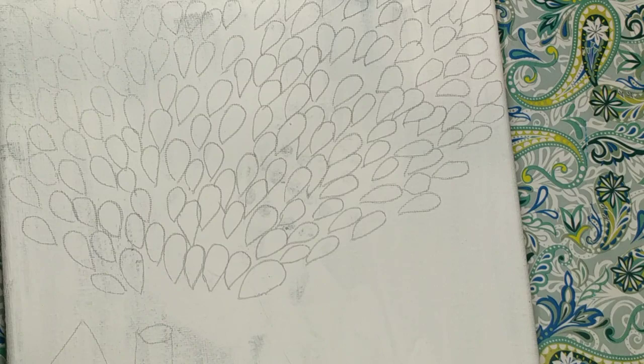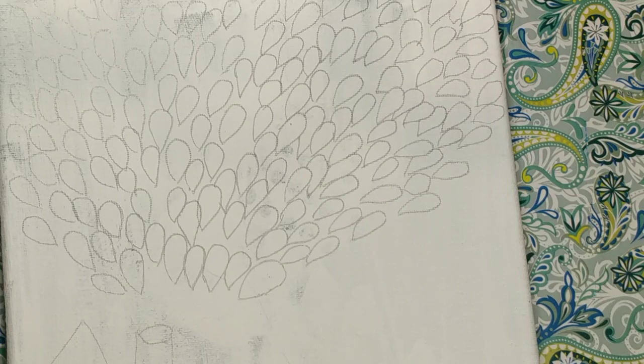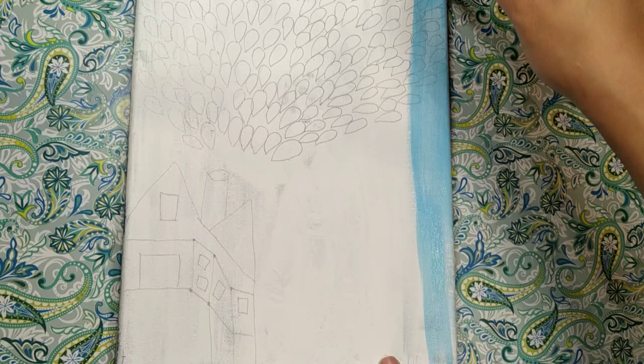So our balloons are filled in. Now the last thing will be the threads, okay? But we will not be making the thread now. That will be the last thing we will make directly with our pen. So the entire sketch is done. Now, the first thing we always do is we'll make the sky. So with blue color, I'm filling in the entire canvas.